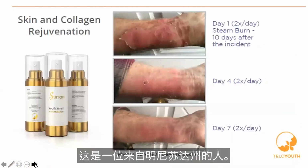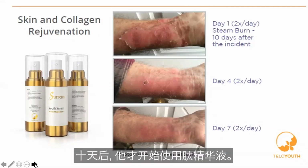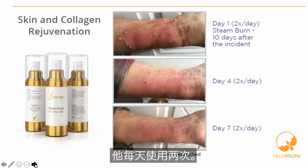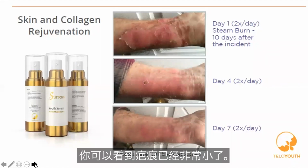Okay, so this is a person from Minnesota, and you can see he went to put water on a sauna, and so the steam just bursted up around his arm, and look at these burns. So on day one, this is 10 days after this first photo, he didn't get the oligopeptide serum until 10 days after the incident. So that 10-day mark, you can see his arm is still pretty raw there. And he was applying the oligopeptides twice a day. Then on day 4, he was still applying it twice a day. And look at the changes in day 7, 1 week later. And you can see that there's very minimal scarring that happened.